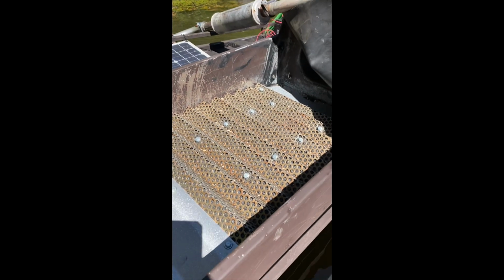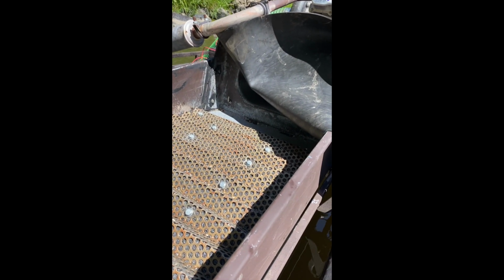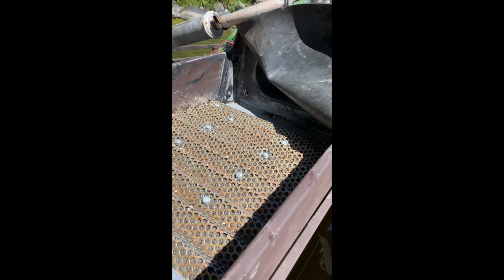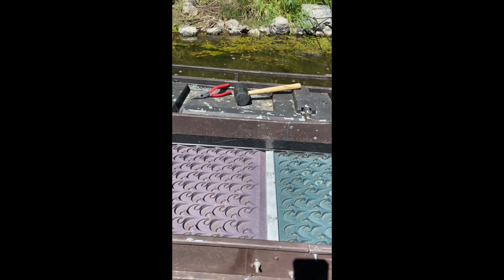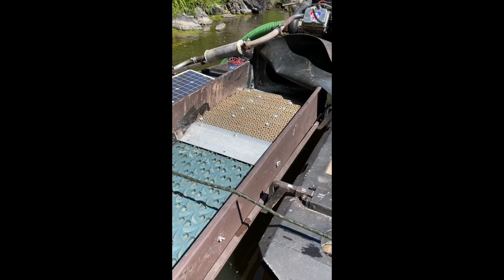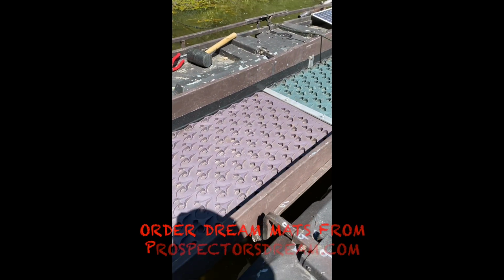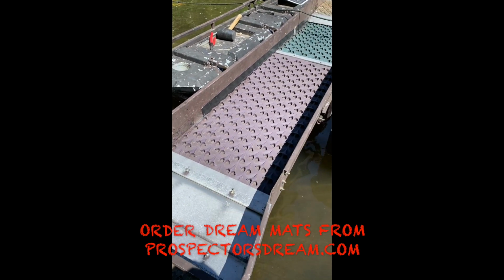The purpose of the Jarvisian riffles is to slow the flow coming out of the power jet, the jet flare there. Because when it comes out under the horsepower from the pump, it comes out too fast. So the purpose of the riffles is to slow the flow to allow the dream mat to work even better. The dream mat is so forgiving. You can overflow it, it's not going to really matter. So we've got the riffles up top, then one 20-inch wide by 4-foot long dredge dream mat, and another 4-foot section of 20-inch wide dredge dream mat.